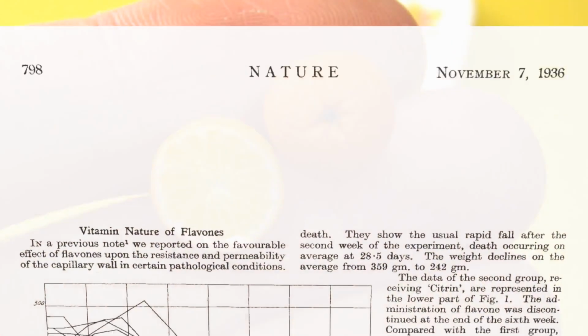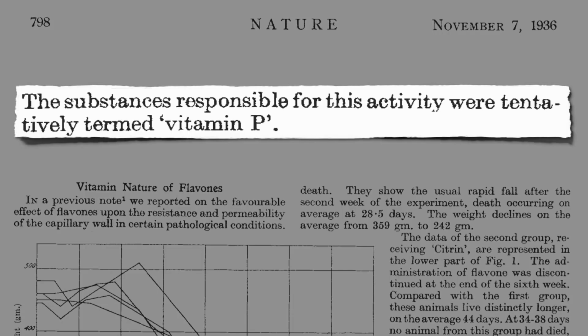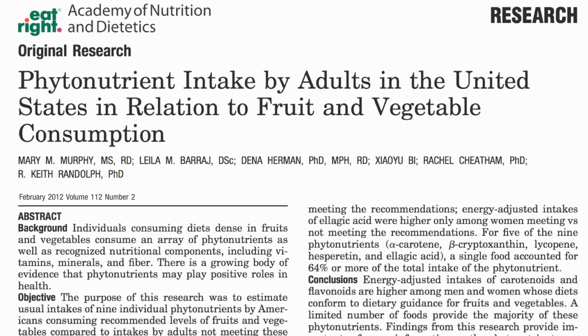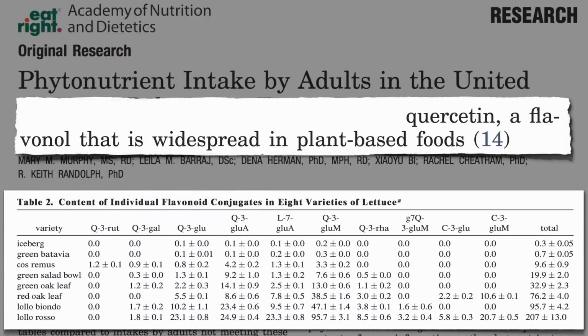In 1936, Albert Szent-Györgyi, who won the Nobel Prize for discovering vitamin C, described a vitamin P, which we now know encompasses a class of thousands of phytonutrients called flavonoids. Some, like quercetin, are widespread in plant-based foods. You can tell something is widespread in the plant kingdom when you can even find it in iceberg lettuce.